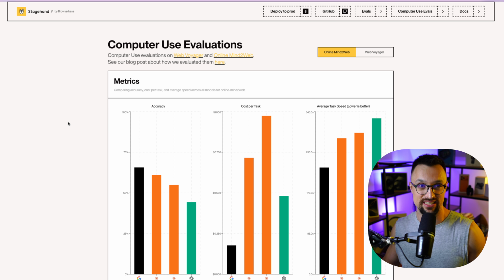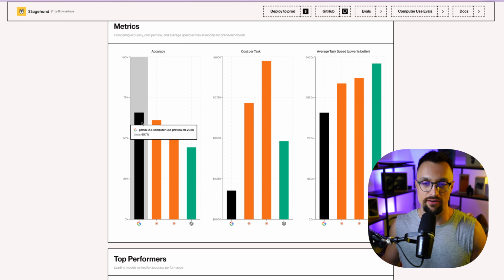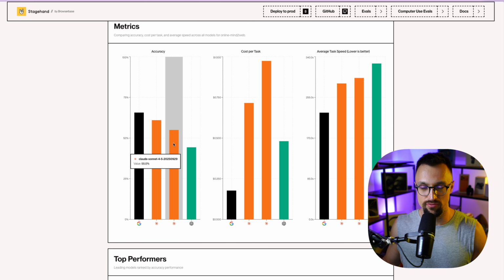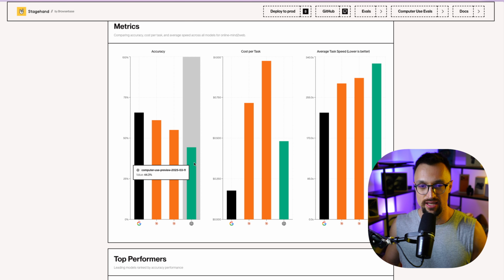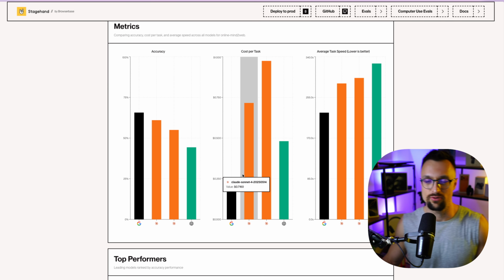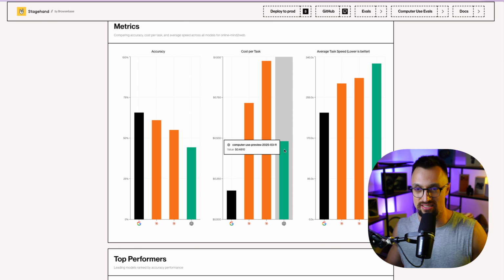And again, we are right now on stagehand.dev, which compares all these computer agents. As you can see in the accuracy, Google is first, by 4.7% over Claude Sonnet 4. Claude Sonnet 4.5 is at 55%, and OpenAI is at 44.3%. On cost per task, Google is much less expensive, at $0.1772. And you can see that Claude from Anthropic is much more expensive, and OpenAI is the same, cheaper than Claude Sonnet, but still much more expensive.